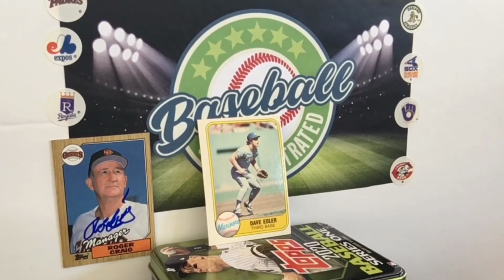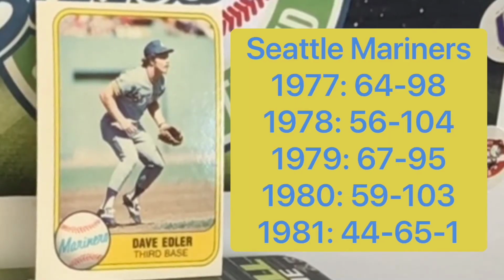Is Dave Edler an error, just in general? Just as a general rule, it's a question. Yeah, that's, again, there's your action shot. And there's those early Seattle uniforms. The franchise was 4 years old at this point? And was still looking for their first win as a franchise. It was not a great debut for the Mariners. And still not, because they are now a part of baseball history.